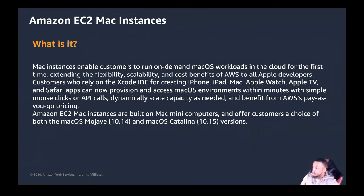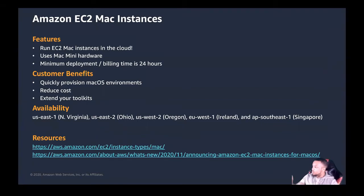But again, this is a very powerful offering for anyone developing with iOS. And this is available in the following regions. Again, same setup as a regular EC2 instance, but you have the Mac experience. So this is a very, very popular one with customers now.